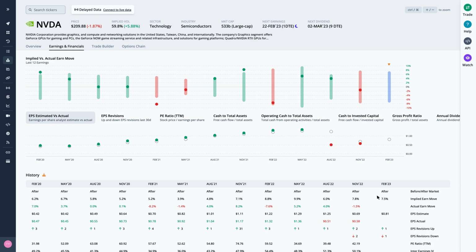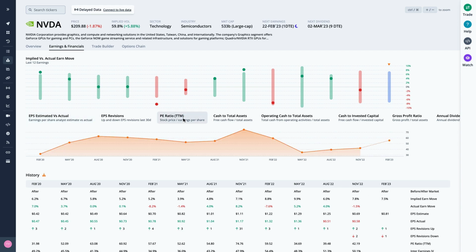We can overlay quarterly financial data by clicking on the ratios below the earn move graph. Let's look at the PE ratio, which is the stock price divided by the trailing 12 months earnings per share. For NVDA, the current PE ratio is 55.6, which is 7.0% over the average for the last 12 earnings observations.